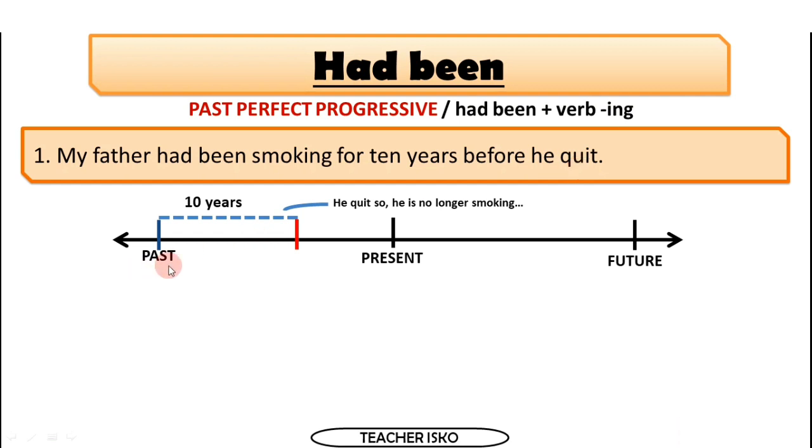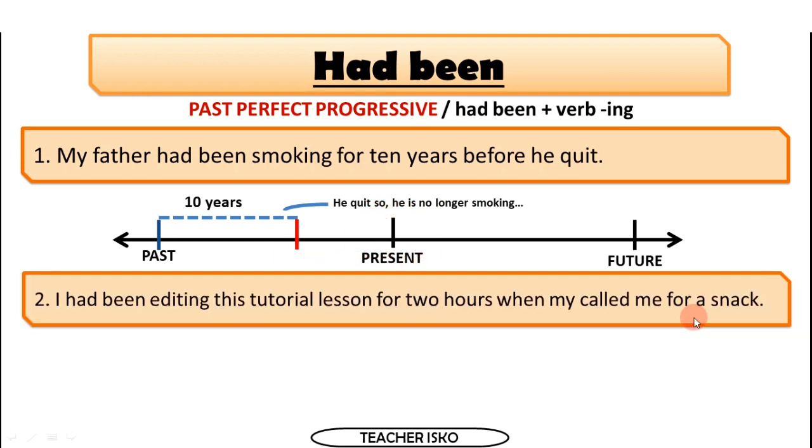Nagsimula yung smoking in the past, tumagal ng 10 years, at itinigil din niya in the past. He quit, so he is no longer smoking. So, kung mapapansin natin, parehas itong nagsimula in the past at parehas din na natapos in the past. Di na ito umabot pa sa present.